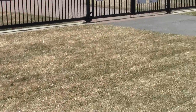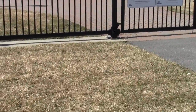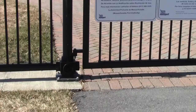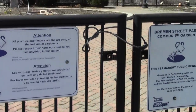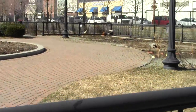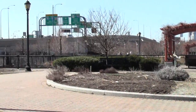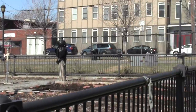And this looks to be some kind of community garden amenity. What does it say? Okay, don't mess with everyone's stuff. God, I bet you there's some significant brawls going around involving who gets a plot here.